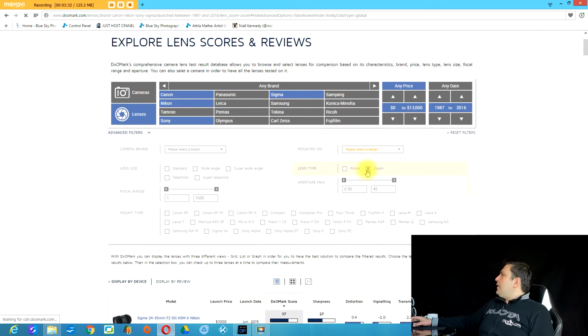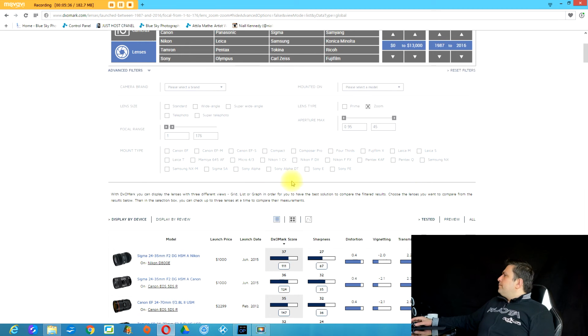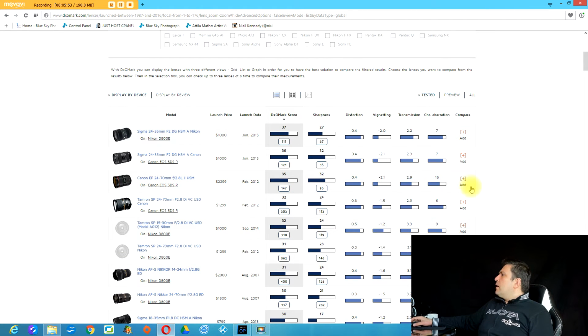So we go here to lenses. And then we select zoom, zoom selected, and then, just to not be bothered with all the zooms, we select the range here until 176. We leave the mount type, all the mount types. There's no point to select any manufacturer, it doesn't matter. I would like to see which lens is the best. So what is important for me, let's see, camera balance. Yeah, it looks like we can't select the APS-c here. So we have to have a look at the full frame lenses and the APS-c size lenses. Anyway, we can have a look over here.